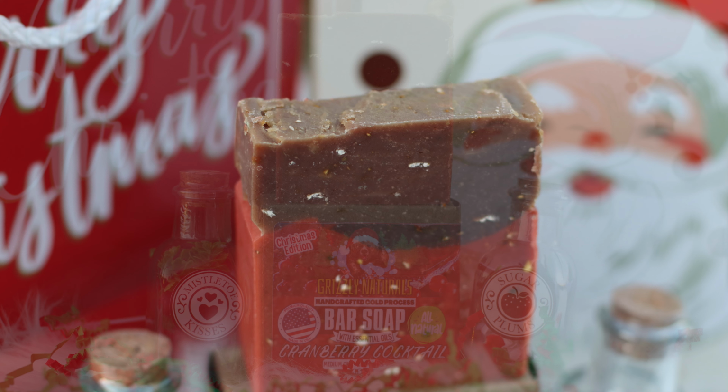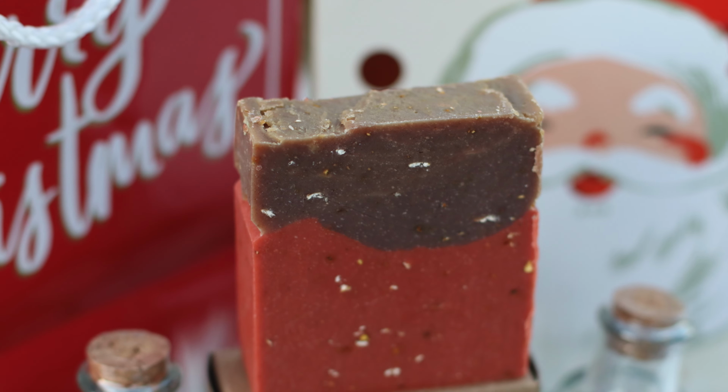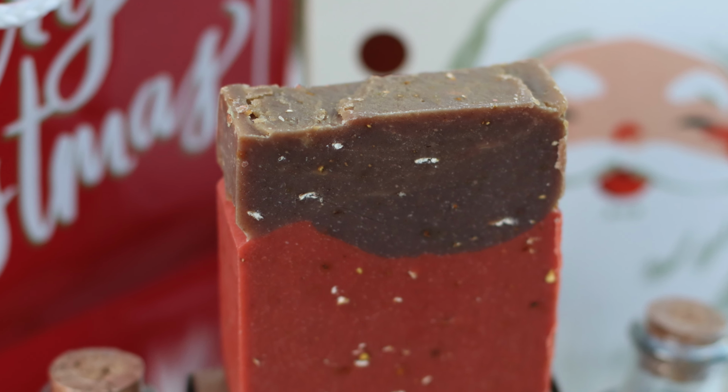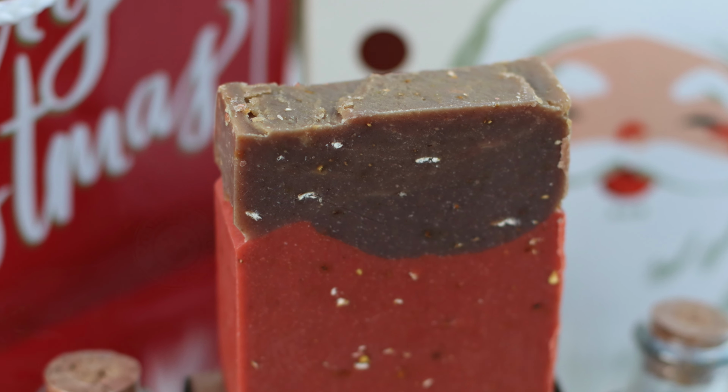And finally, we have oatmeal and orange peels that provide the bar's medium grit. This added exfoliation helps clear away dead skin and impurities, allowing the rest of the bar to clean deeper. Overall, this bar looks designed to soothe irritated skin and leave it looking and feeling healthy and refreshed.